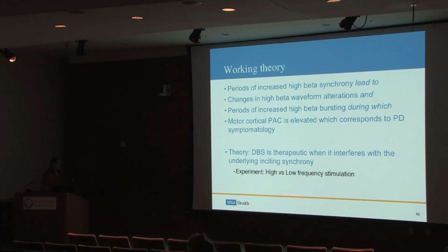So we have an experiment, which is really interesting, and it's not quite done yet. But we said, well, we know that some stimulation works really well, which is high-frequency stimulation. We also have low-frequency stimulation. And what we have found preliminarily is that low-frequency stimulation still modulates cortical signals, or signals overall. But it doesn't change everything. And it's not therapeutic either.